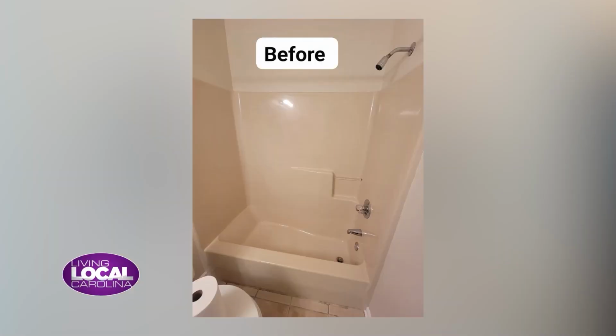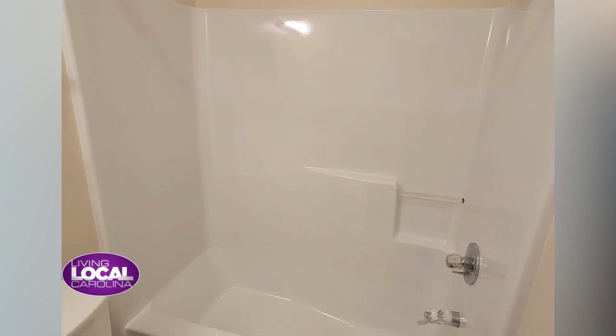That's amazing. So how fast does the process work, typically? For the tub side of things, we're in there in the morning, usually done by noon, 1 o'clock on average, and then it's back in service the following day. Because you don't want to be without service in your bathroom for a very long time. Exactly.